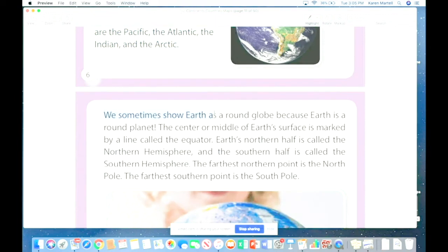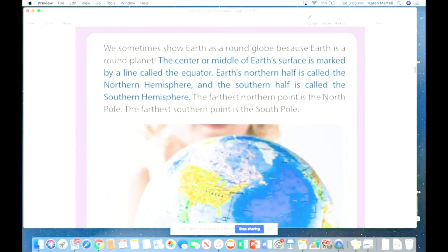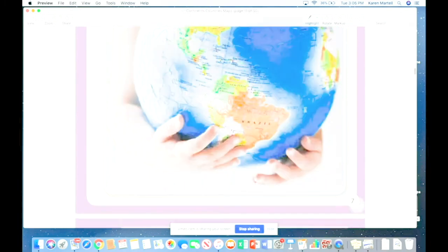We sometimes show Earth as a round globe because Earth is a round planet. The center or middle of Earth's surface is marked by a line called the equator. Earth's northern half is called the northern hemisphere, and the southern half is called the southern hemisphere. So, the farthest north point is the North Pole. The farthest southern point is the South Pole.